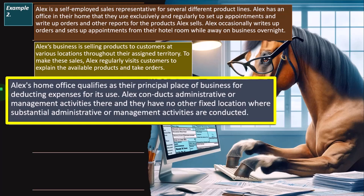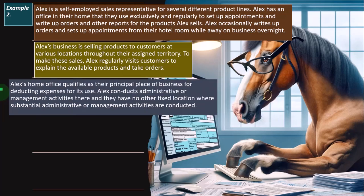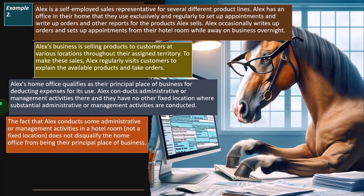Alex conducts administrative or managerial activities there, and they have no other fixed location where substantial administrative or management activities are conducted. So clearly, once again, he works a lot outside of his home, but he does the managerial work in the home office. He does some managerial work on the road and hotel rooms and his car, but those aren't fixed locations and therefore don't disqualify the home office, you would think.